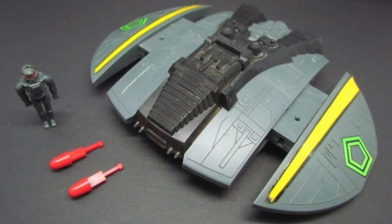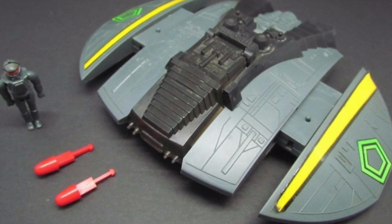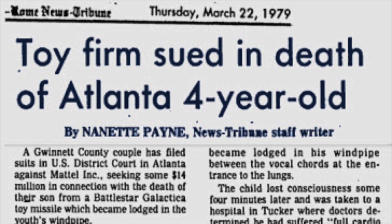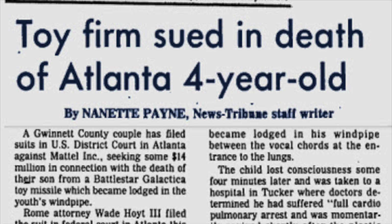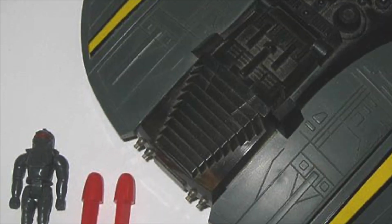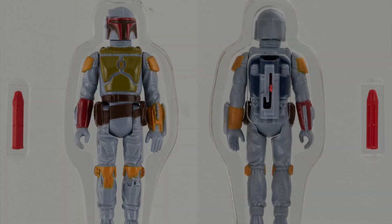In December of 1978, the Consumer Product Safety Commission noted 3 formal reports of children inhaling or swallowing toy missiles from Mattel's Battlestar Galactica line. Then 3 weeks later, a 4-year-old boy asphyxiated on a missile from a Cylon Raider toy. To show just how ubiquitous Star Wars was at the time, the coroner's report actually read, "Star Wars toy put into mouth, missile ejected into bronchial area." There would be no rocket-firing Boba Fett.